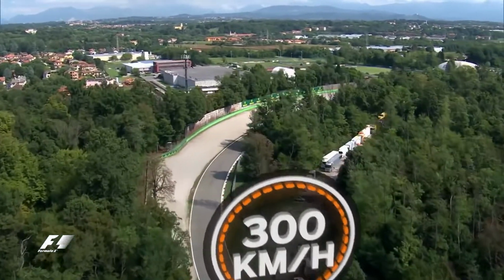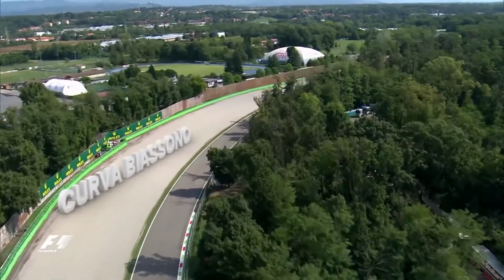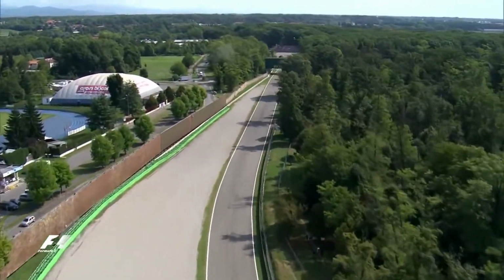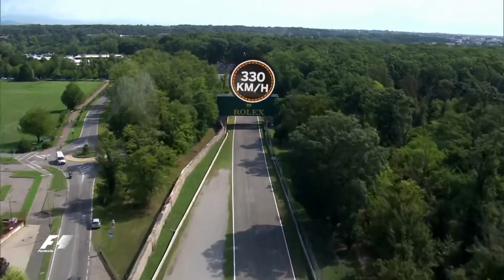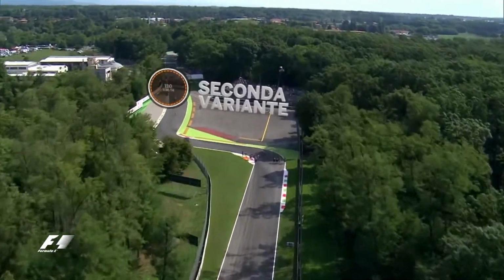Then the cars head through the flat-out right-hander at Curva Biasino, named after a village nearby. It's also sometimes called the Curva Grande, at 300 kilometres an hour. They reach 330 before braking for the second chicane. This is very much faster than the first chicane, at 110 kilometres an hour.